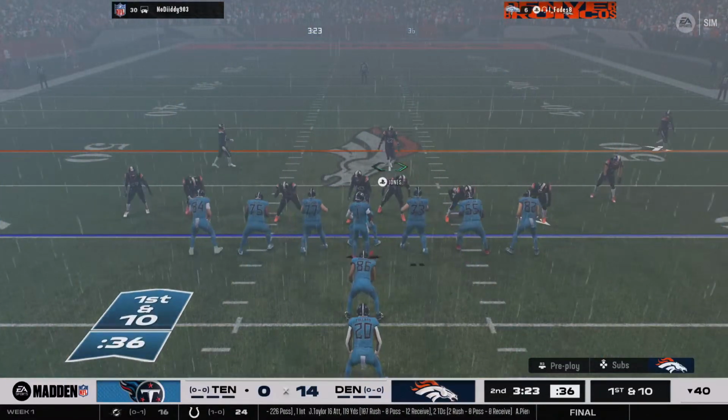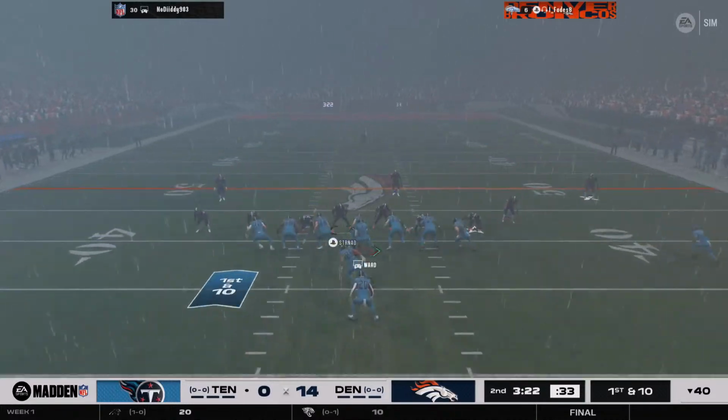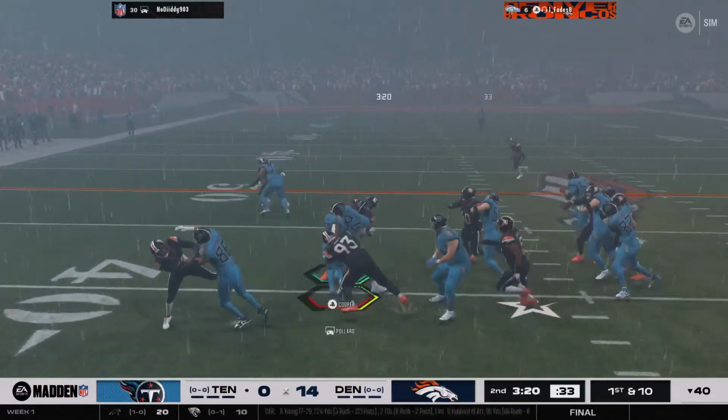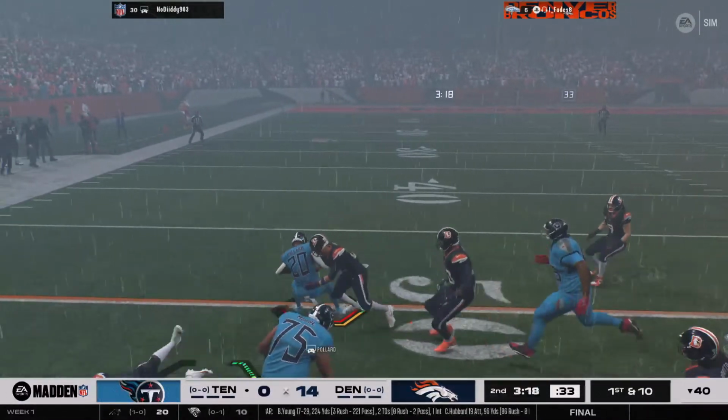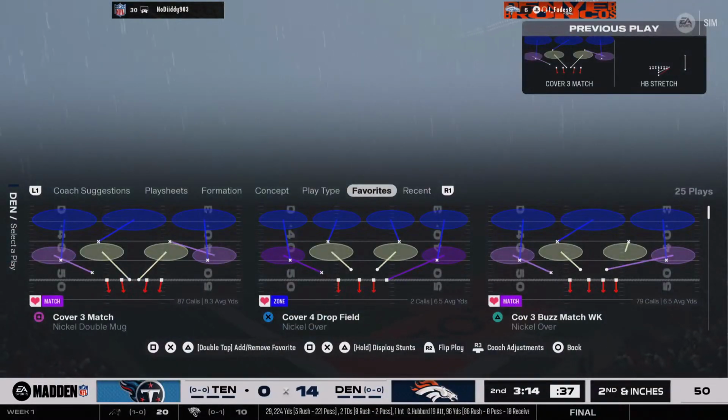Looking to put a drive together. A give to Pollard, running left, and able to break one tackle, but then quickly brought down. But a nice little gain.